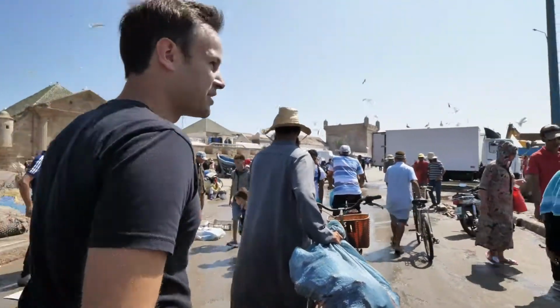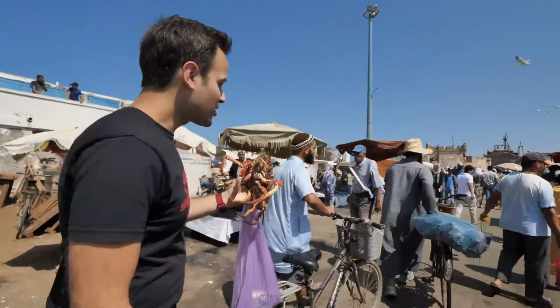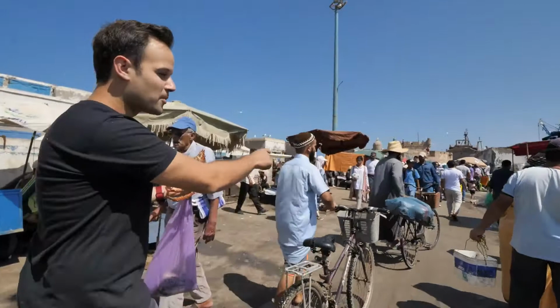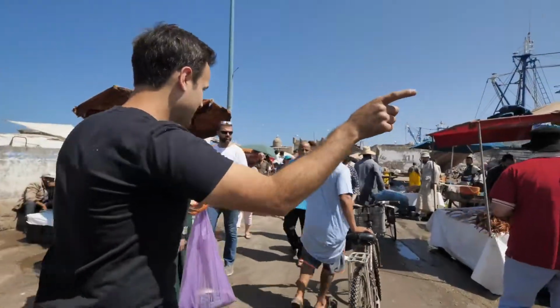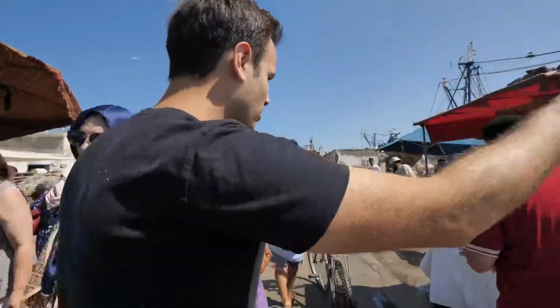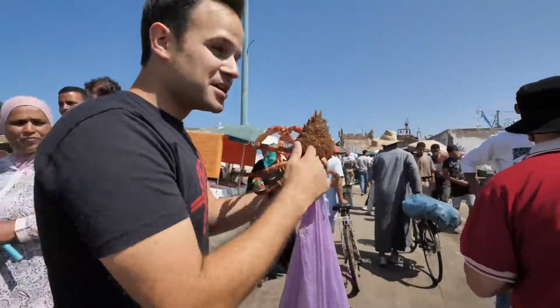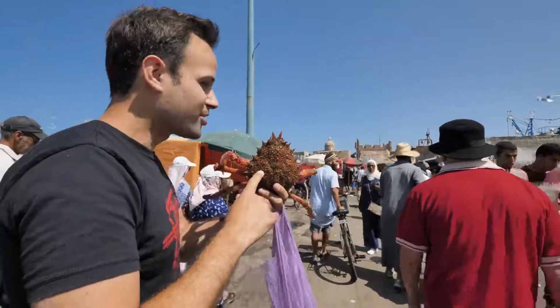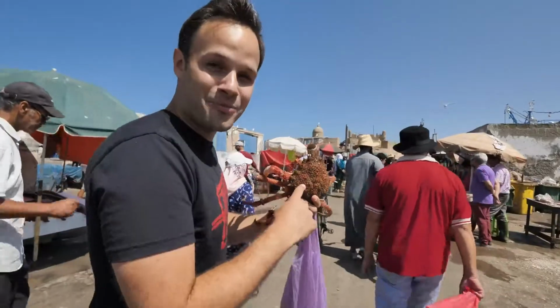So we asked a couple other guys who brought us to the source at the end of the dock. We got this crab here, and then we met these guys. They've got another bag of crabs, and they're pretty good size, but they're gonna bring us to the big one, the monster one, which is across the port. And you can see there's a ton of seafood here, but we're gonna go get custom because this was so cheap. 20 dirham, which is $2. So might as well level it up and get a monster size.